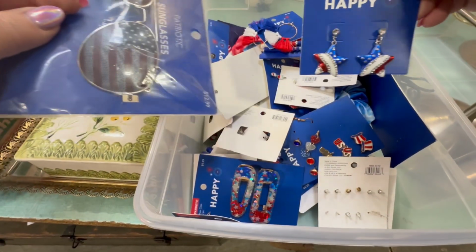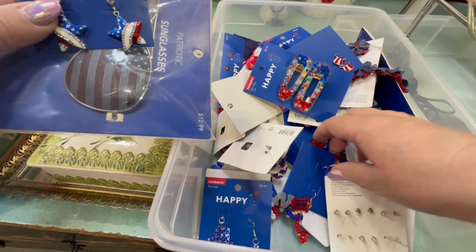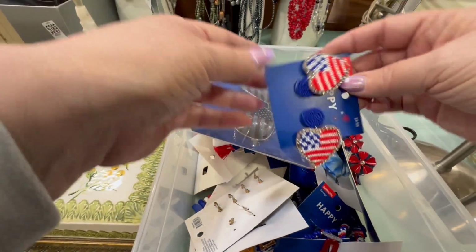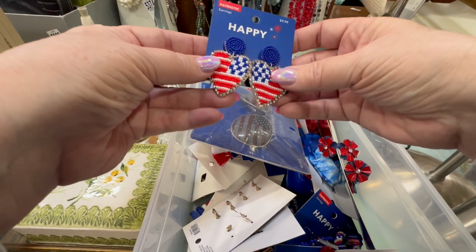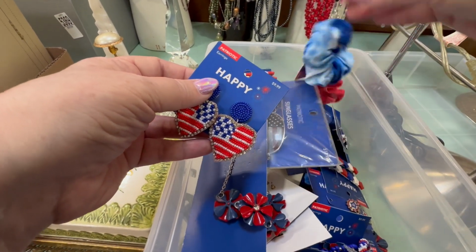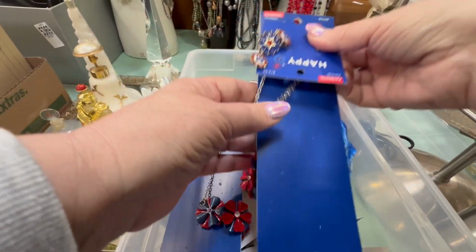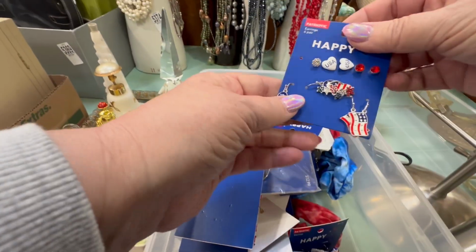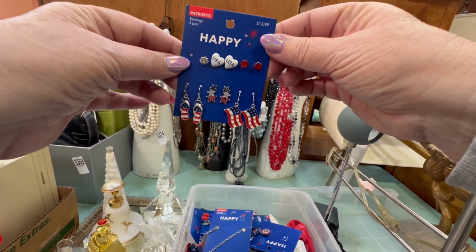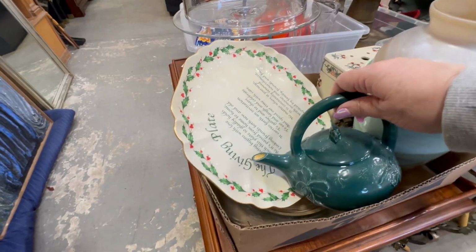Oh, this had a whole lot of 4th of July jewelry in it, and I thought about it for a minute. It has nice earrings in it that you could wear for 4th of July. Those were really nice. I like those little beaded earrings and necklaces. And this box lot went for $15. I did think about it, but then I was thinking, I don't wear jewelry at all. And I would put it somewhere and not even remember the 4th of July. Okay, so I moved on.